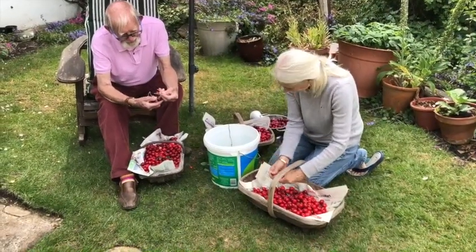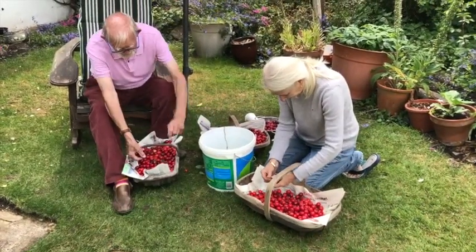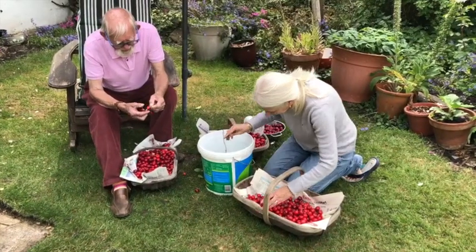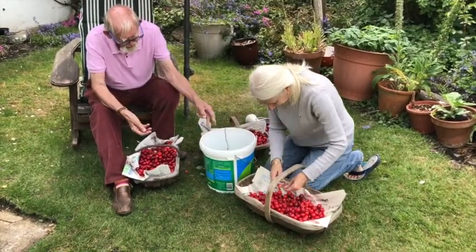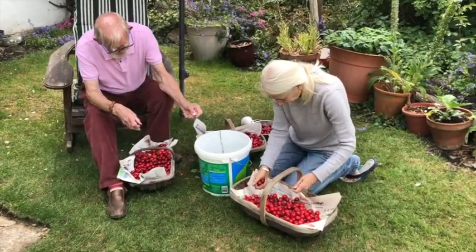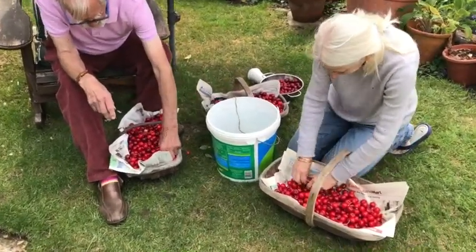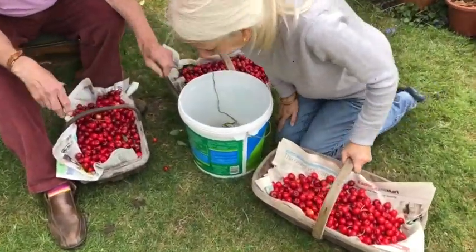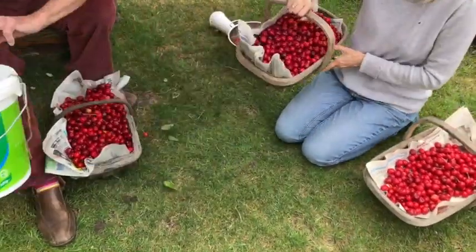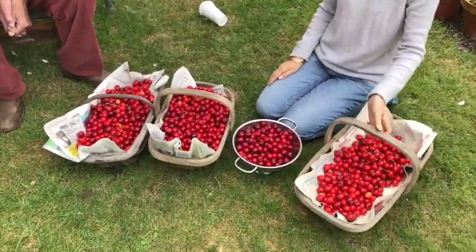All right, so this is the next level cleanup, just to make sure that all the little leaves and stems are off, and get the harvest ready for freezing some of it, and some of it goes straight into the kitchen. So let's take a look. Take a closer look. That's quite a bit. Wow, you haven't seen all of it. Oh, wow. Excellent. Nice. Now you're talking.